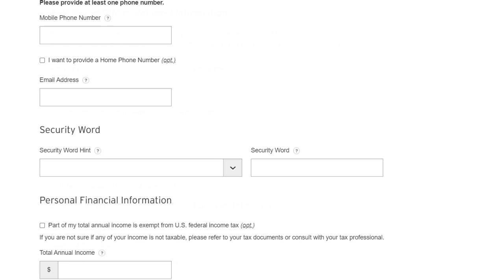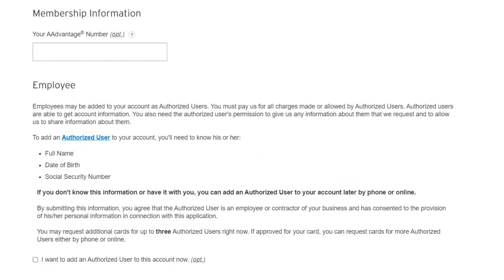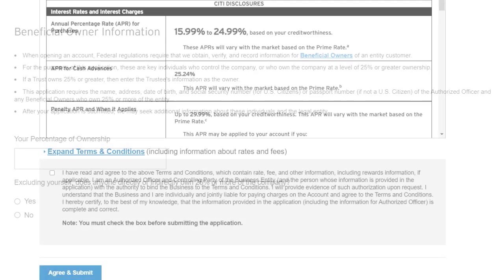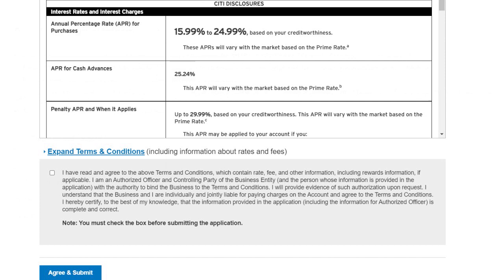The fifth snapshot, where again they ask for more information about yourself and the business. The sixth snapshot, okay, more information about the business. The seventh snapshot, and snapshot number eight, where they give you information about the loan or credit card application, and then they want you to certify.